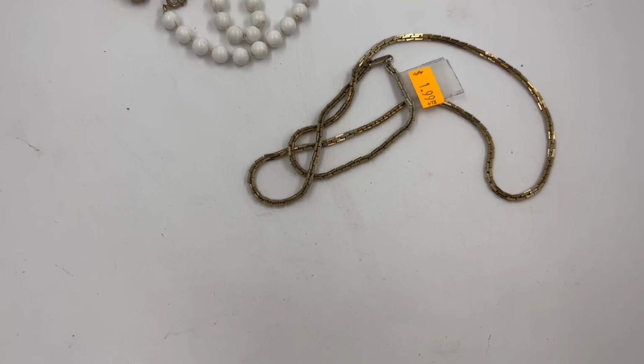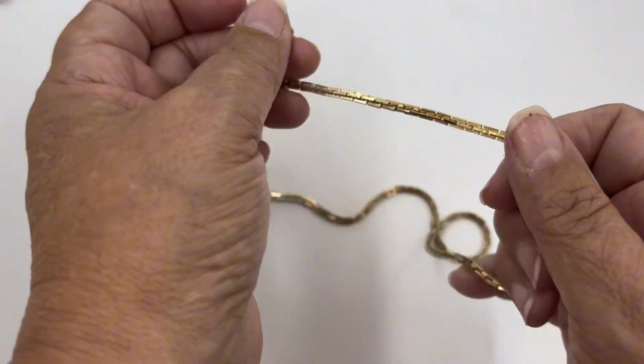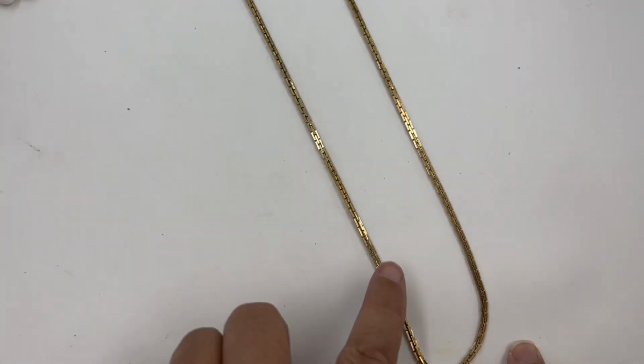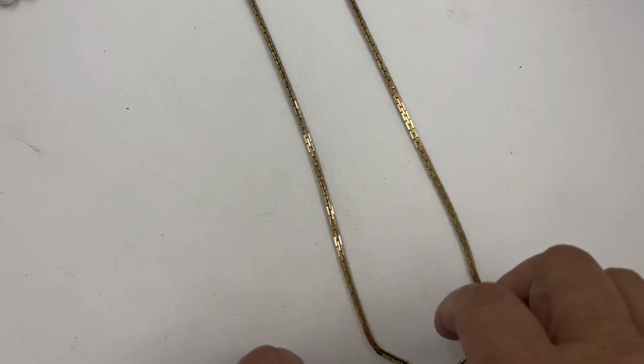Okay, let's get into jewelry. Okay, y'all, we are back and hopefully in focus. So I do like getting jewelry at this thrift store, and there are certain brands that I can find there like clockwork. This is just a gold tone chain.